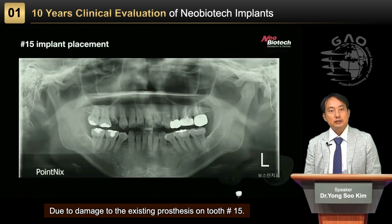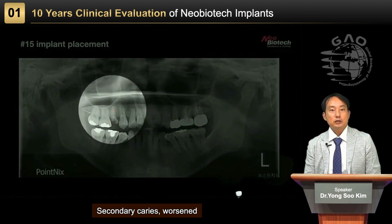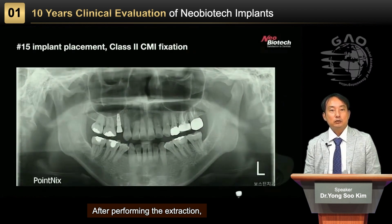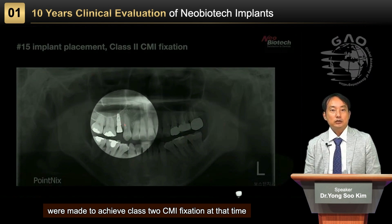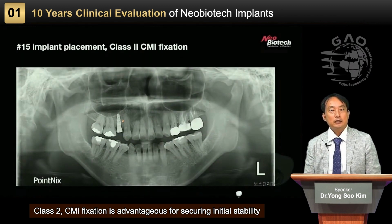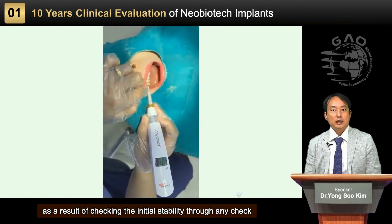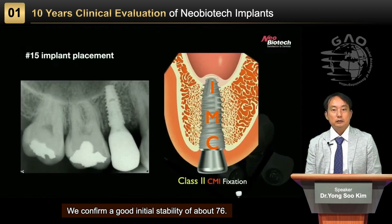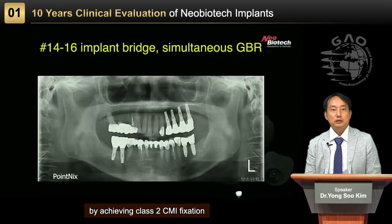Due to damage to the existing prosthesis on tooth number 15, secondary caries worsened, and the patient requested an implant. After performing the extraction, the implant was placed, and efforts were made to achieve Class 2 CMI fixation at that time. Class 2 CMI fixation is advantageous for securing initial stability. As a result of checking the initial stability, we confirmed a good initial stability of about 76. We completed the implant placement by achieving Class 2 CMI fixation.